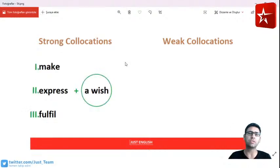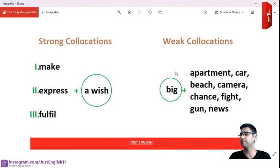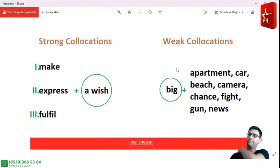Weak collocations içinse mesela big. Şimdi ben bu big için ne kullanıyorum? Big apartment, big car, beach, camera, chance, fight, gun, news. For all of them I can use big. So this is a weak collocation, okay?